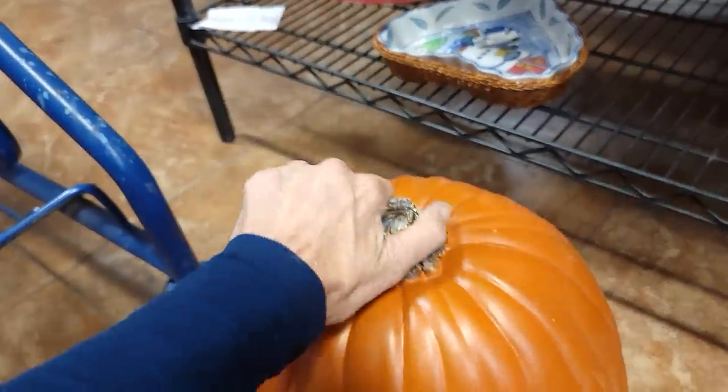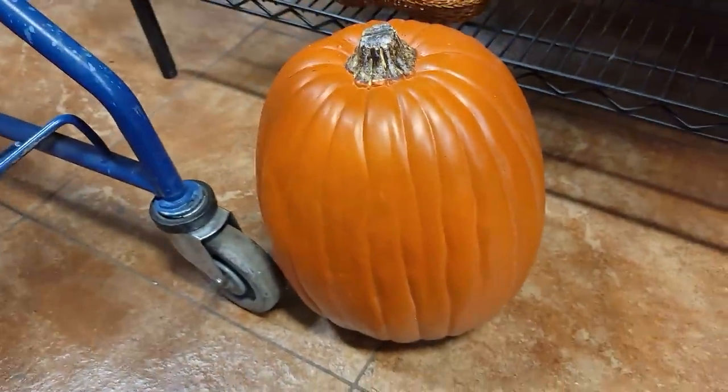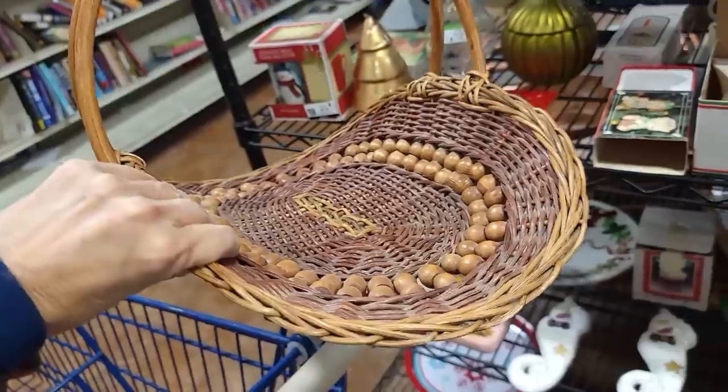Oh, got a big old pumpkin. Oh, and you know what? It's just a pumpkin. It's not a jack-o'-lantern, which means that's a good decorative piece for Thanksgiving, too. So for $3.99, I'm picking me up a big pumpkin.